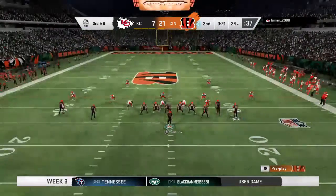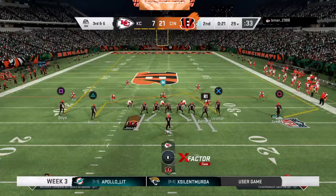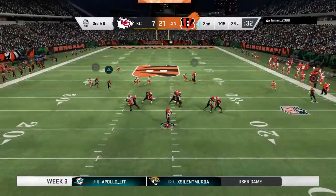Now on third down, an extra DB out there for the Chiefs. Look at me. Zipper. Five. Back to throw here.